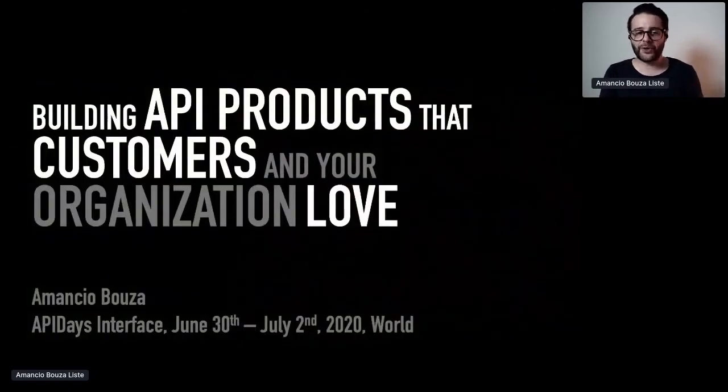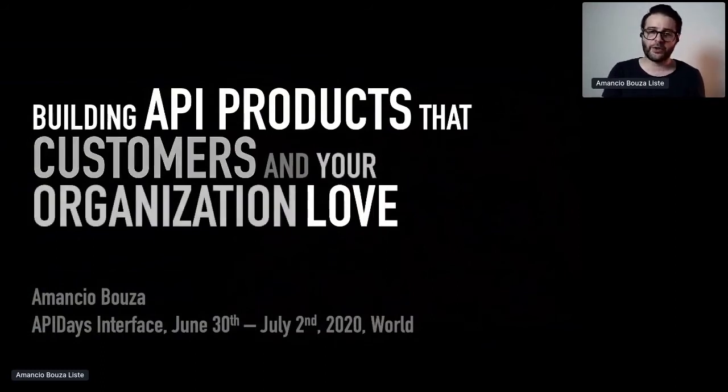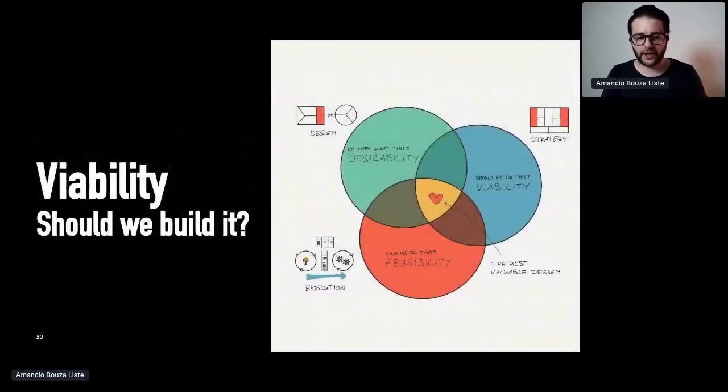So building API products that customers really love. But what about API products that organizations also love? And here we come to the second thing, viability. So should the organization actually build it? It could be that it provides value to the customer, but it could be that it doesn't provide value to the organization.